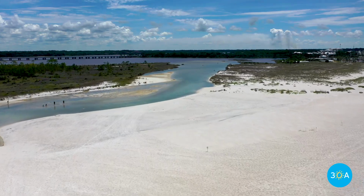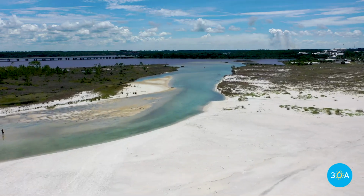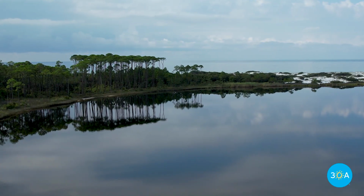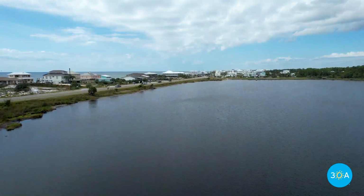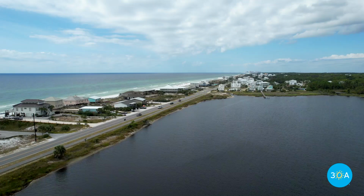So while our precious white sand isn't the only treasure you'll discover here in Walton County, these 15 coastal dune lakes are in fact the crown jewels that only add to an embarrassment of ecological riches. And they're all strung together by this little 2-lane road known simply as Scenic Highway 30A.